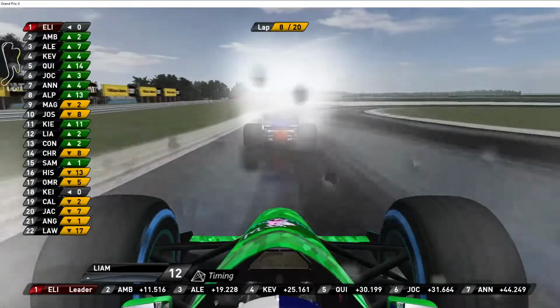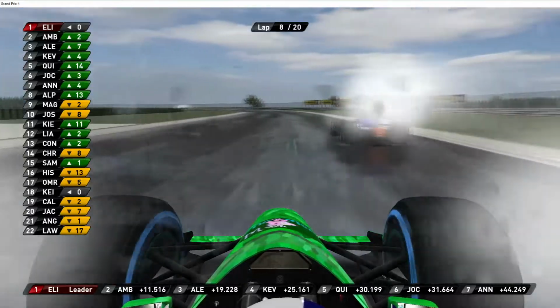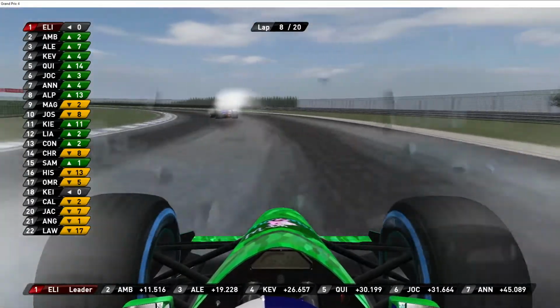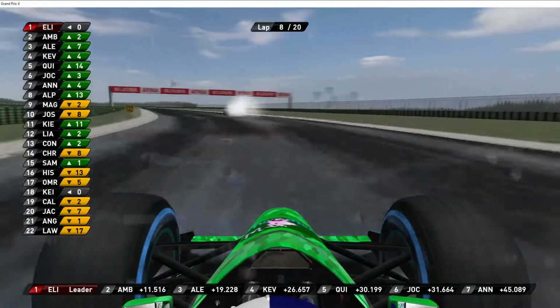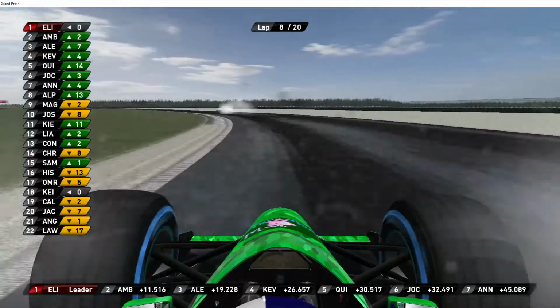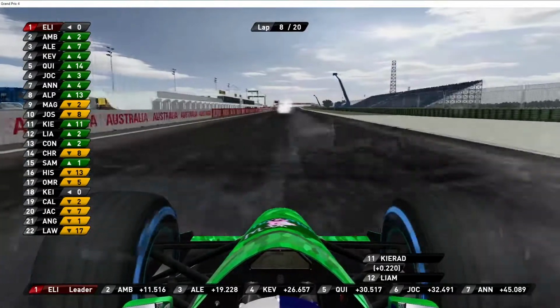Liam and Kerrod battling towards the end of the lap. I'd expect Liam to have the better pace there. Kerrod had a much better getaway. Don't forget, Liam is lacking grip. He's also lacking experience. It's his first ever Formula Omega race.